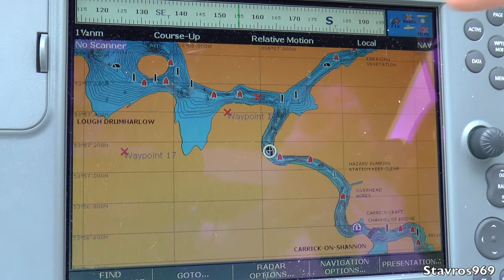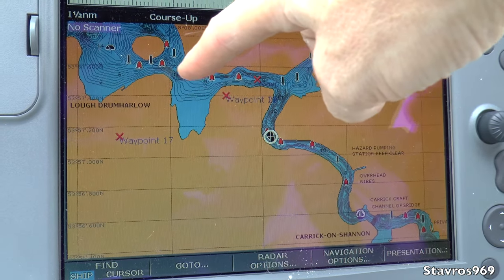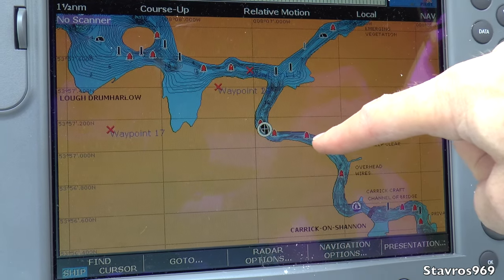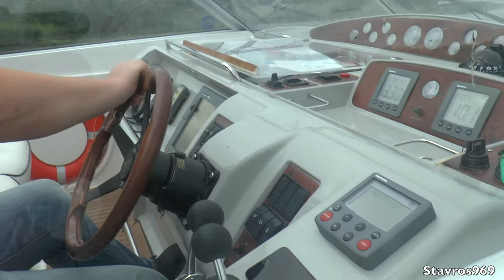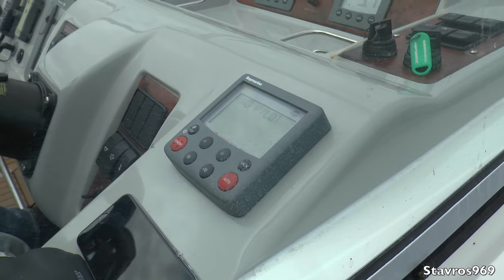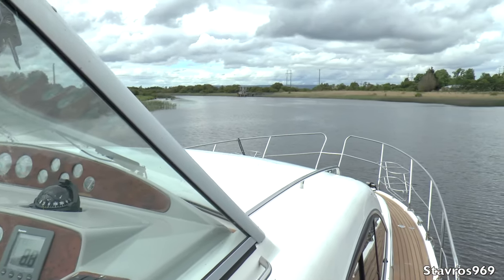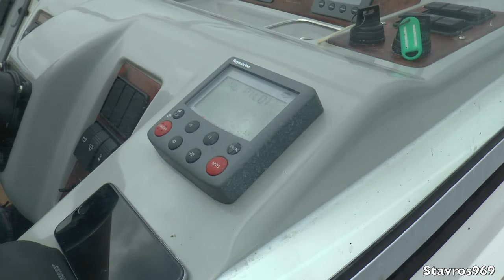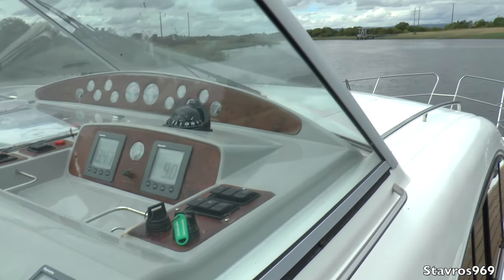So we'll just show you our progress. We came into the big lake here where we put the hammer down, around the lake, down here, we turned right. That's where we are. And we're making our way in towards Carrick and Shannon. This boat also comes with a Raymarine autopilot function. So just like cruise control on a car, it will keep the engines at a certain speed and keep you cruising along, and it will also keep the boat in a straight line as well. A fantastic feature. Autopilot.